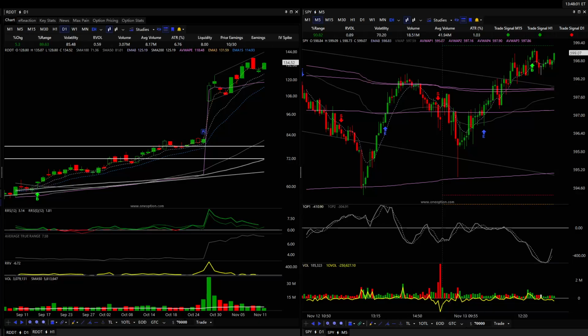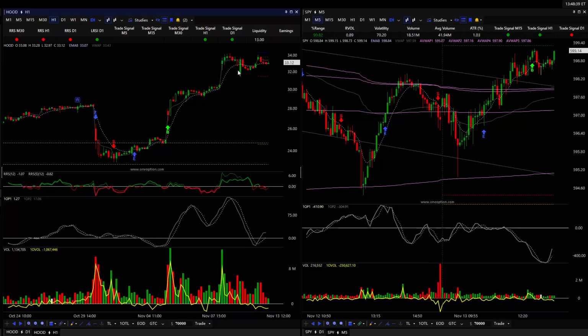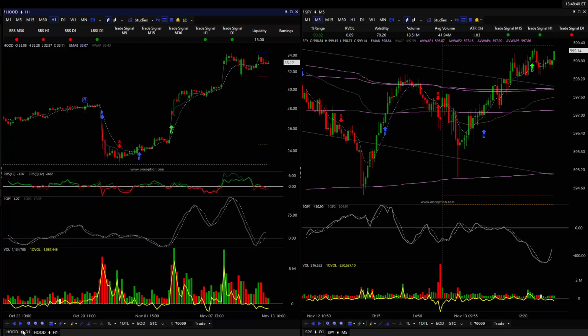And look for the stocks that are just kind of pulling back here today, or just setting up on a longer term basis for a good entry. So I'm looking at my chart here. I'm looking at something like maybe Hood. Hood has made a pretty big move. You wait for it to dip and then come back in, and see how the stock is. You're not quite there. We want to see a little bit longer of a dip.